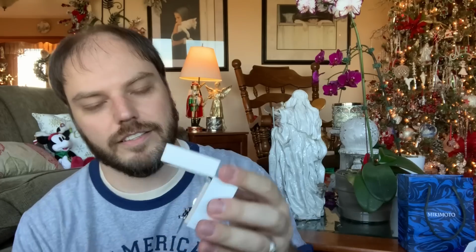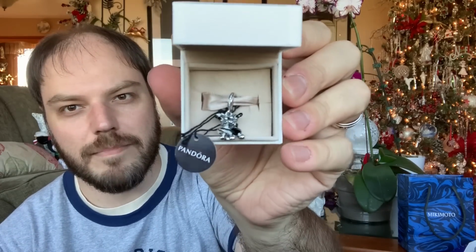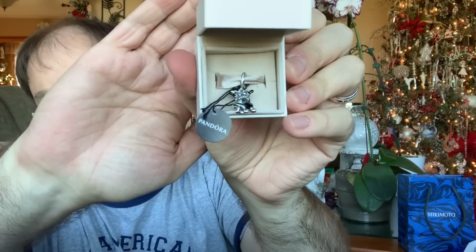I also bought for my wife, she does have a Pandora bracelet. I got her, let's see if I can get this turned around here. Pandora tag's in the way. A little dancing Minnie and Mickey. Let's see if you guys can see that there. Dangle charm. Yes, I spoil my wife. No, I don't care what you think.